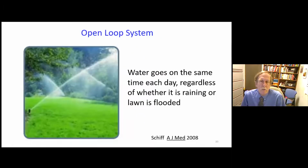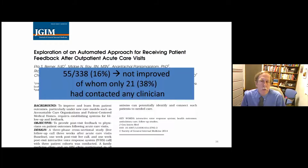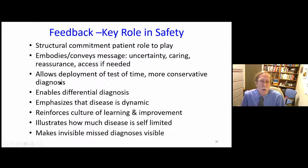Closed loop systems. So medicine is an open loop system. It's like the water goes on the same time every day, regardless of whether the lawn is flooded or it's raining out. We don't get feedback on our diagnoses. We did this trial where we called patients after they went home from urgent care visits in 3 clinics in Alabama. And 16% of the patients had not improved, and most of those patients had not followed up or contacted the clinician. We think this is key in patient safety because it conveys to the patient our uncertainty and their need to be involved in following up. It allows us to have a differential diagnosis. It makes invisible diagnoses visible when we do find out we miss things.